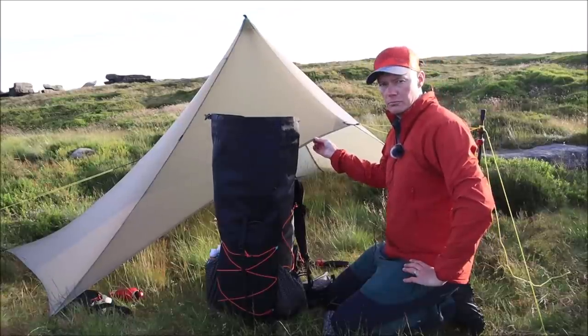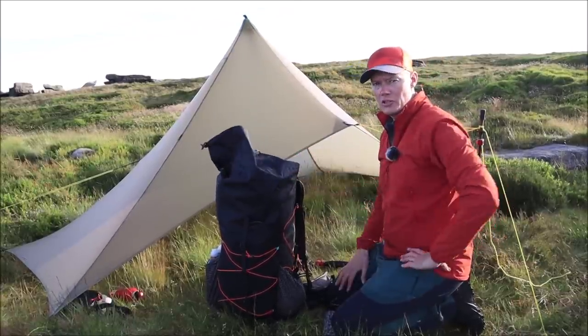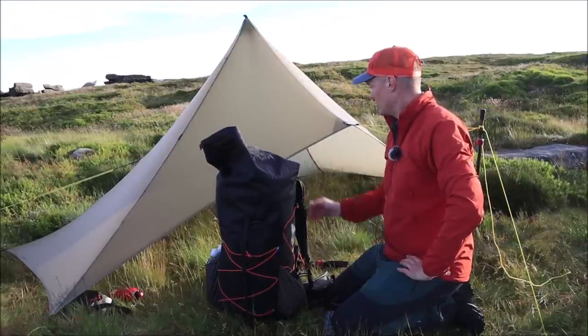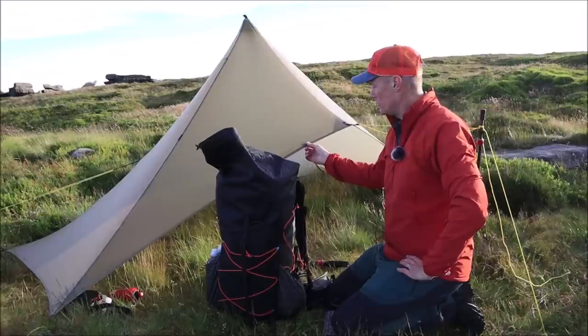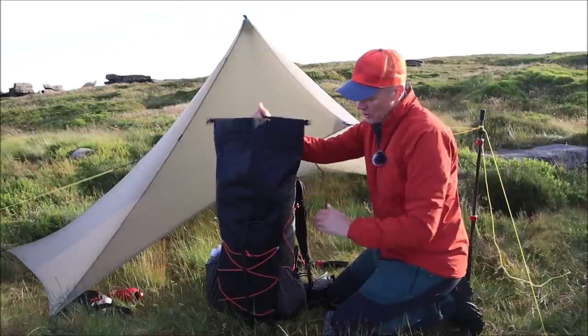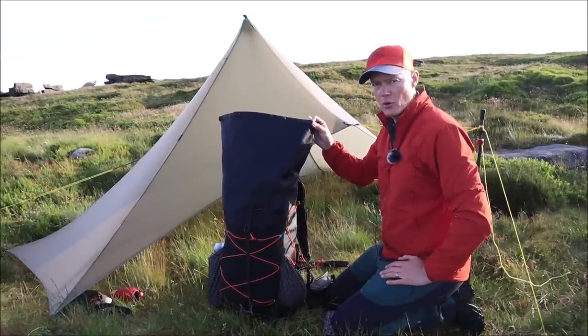You've all seen my new shelter of late. It's the Mountain Laurel Designs Cricket. It's more of a tarp, not a tent. Really enjoying using this at the moment. It's a fantastic little shelter. Really does well in wind as well. So again, new piece of kit. This is the Atompack M50.